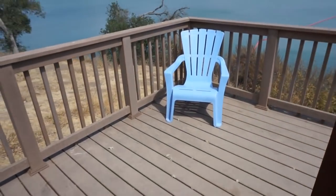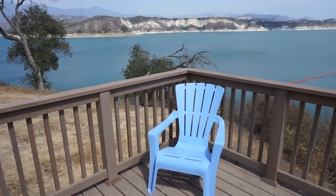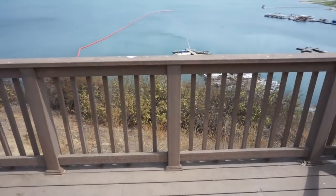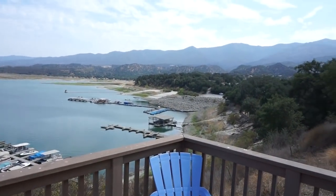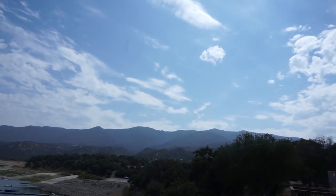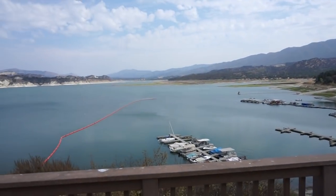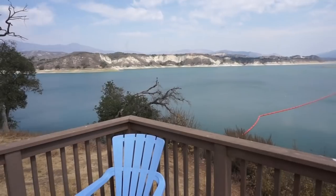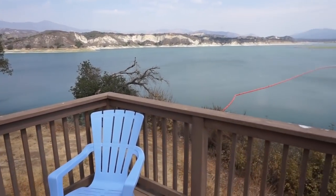But here's what I'm really excited for. Look at our little balcony and our view. I'm gonna have some coffee out here. This is amazing. Oh, it's so peaceful. This is so pretty. Yep, this is my kind of camping.